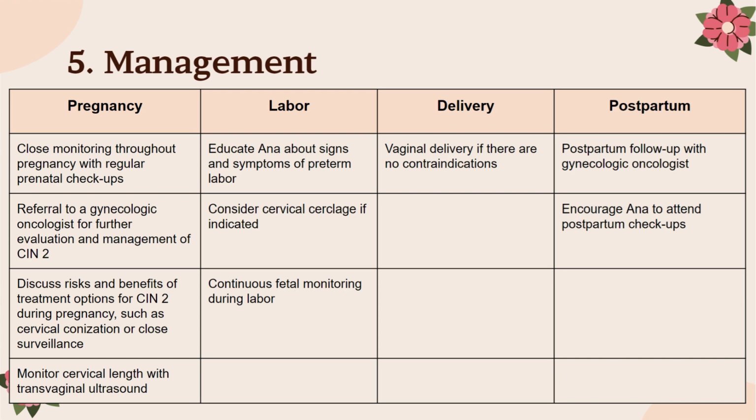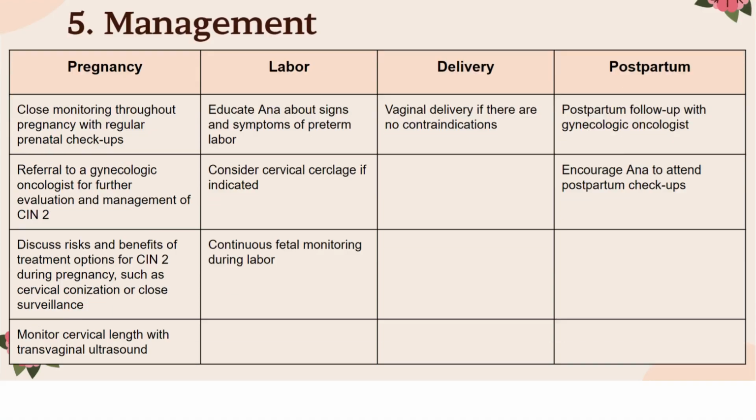For the course of her postpartum, there should be follow up with a gynecologic oncologist for further management of CIN2, because it is important to assess the status of the CIN2 and to determine if any further treatment or surveillance is necessary. And lastly, we have to encourage Anna to attend postpartum checkups for cervical screening and ongoing monitoring of CIN2, because regular postpartum checkups are essential for monitoring Anna's cervical health and ensuring that any changes in the CIN2 are promptly addressed. This helps reduce the risk of cervical cancer in the future.